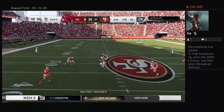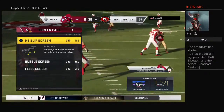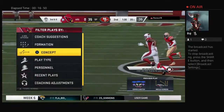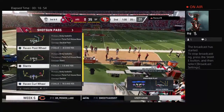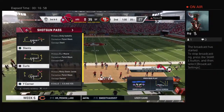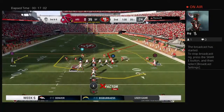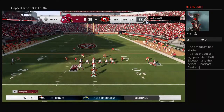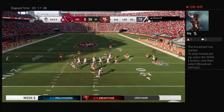On 2nd and 9, Allen, and his throw's going to be incomplete. Ricky Seals-Jones, the intended target, and it's 3rd down. This defense has been very disruptive early on as they force another one to go awry. Seems to be the front and the back end. Pass rush, they've been able to get home, and they're taking the ball away in coverage as well. I love how you put it together. The front and back working in sync, only way to play good defense.